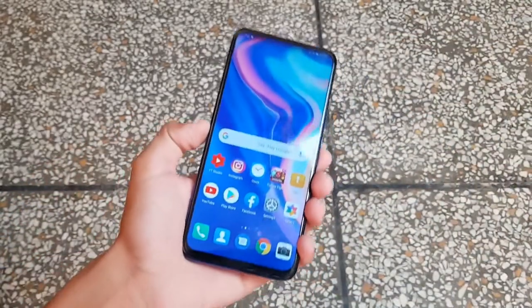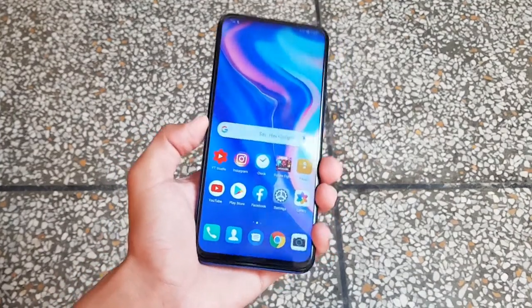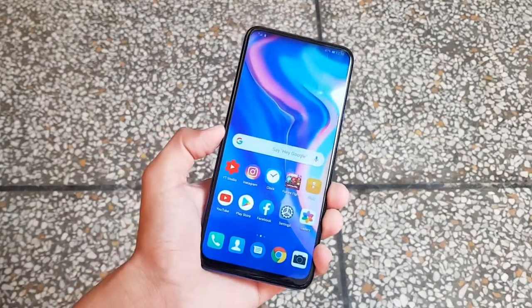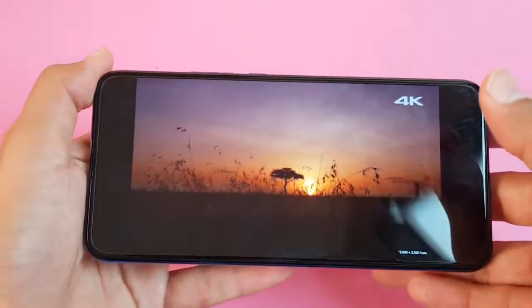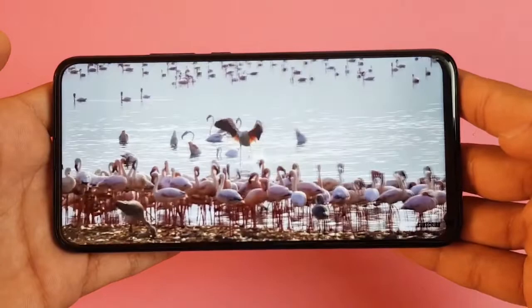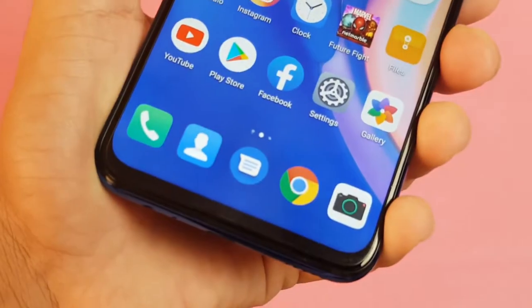It has a 6.59-inch full view display with no notch and no hole. The display is a very important feature of this phone. It is an IPS LCD display, not at the level of a Super AMOLED display, but it is full HD, so the price is very good for this display quality. While watching YouTube videos, this phone gives you a very immersive experience with no notch and no hole. The top bezel is not big, but the bottom bezel is big compared to the top bezel.